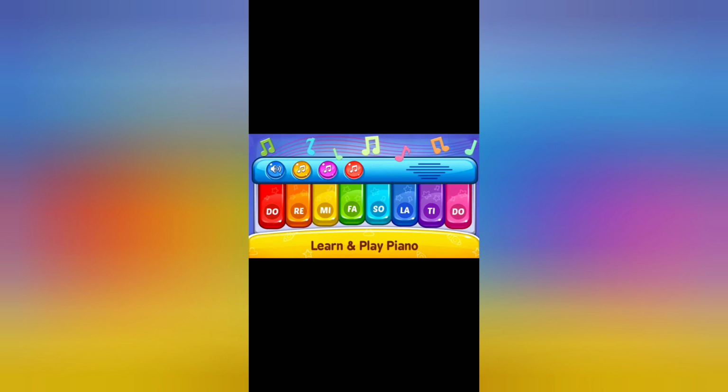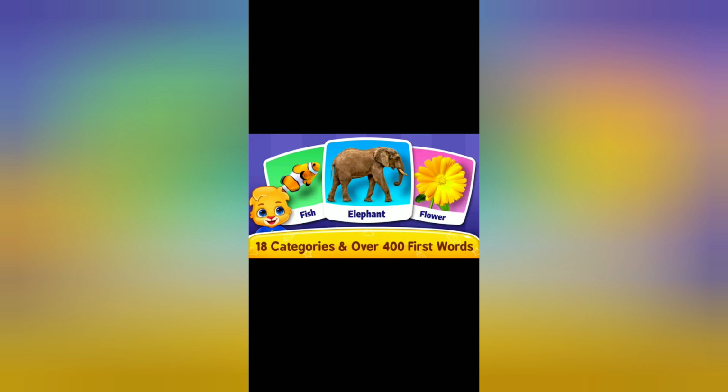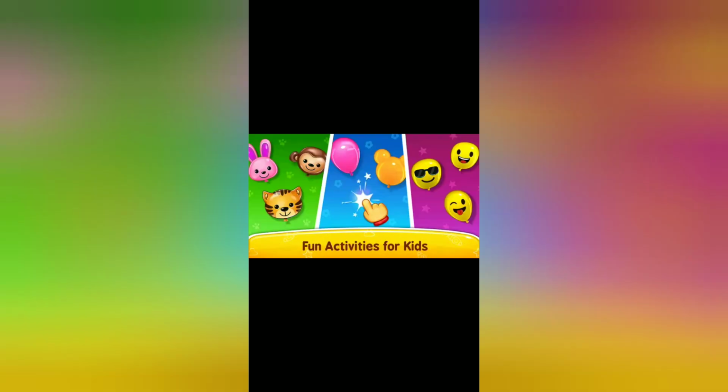But it's not a flashcard format. So they're not just seeing the word and saying it. They're playing the piano and saying, oh, hit the red key. I see fish and elephants. There are different categories so you can target. So if you're headed to the beach, I recommend getting a beach one.